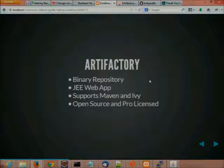So Artifactory, who's familiar with binary repositories? We have some folks? Okay, yeah, this is probably the piece of the puzzle that most organizations are not really using very often, but it's one of those things that can give you a huge benefit if you're doing very rapid software development.